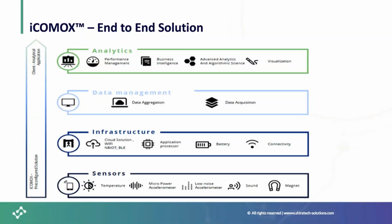The Icomox is offering a complete setup to bring your asset to the online world. It's a pre-configured hard and software solution with a microcontroller connected to 5 sensors. With this solution, we are offering a complete infrastructure to start data acquisition and condition monitoring of your assets. In combination with our management software, we offer an end-to-end solution to visualize the performance of your assets and to give you a tool to optimize your maintenance cycles.